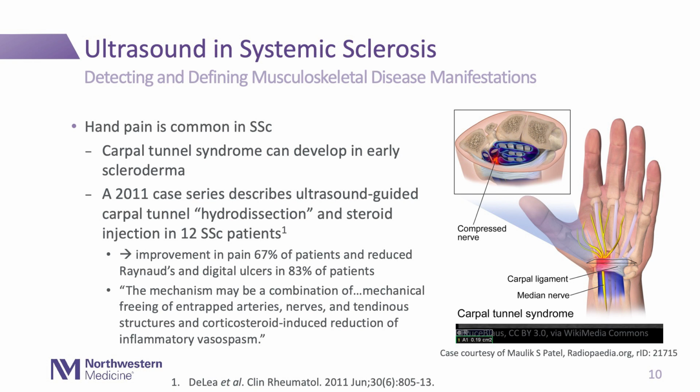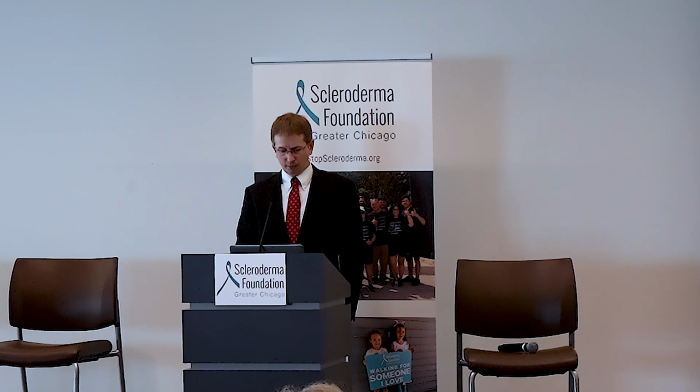Like Dr. Richardson was saying, there really is a profound lack of good quality evidence in most questions in this disease. But about 2/3 of the patients had a significant improvement in their pain, and actually, even more surprising, I think, to me, is that an even larger number, about 8 out of 10, had improvement in their Raynaud's phenomenon and their digital ulcerations. And the author essentially is hypothesizing that the degree to which there might be stricture or entrapment in scleroderma, and going in there and breaking it up a little bit, particularly earlier on in the disease, was driving that clinical improvement.